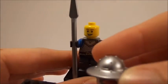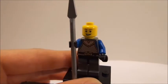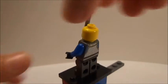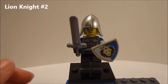Whenever you take off this very nice hat or helmet piece on here that has a little bit of a shade on that, so he doesn't get any sun on his face, you can see he's very happy underneath, and no double-sided face, so that's pretty interesting. So obviously they want you to have the good guys win, or the Lion Knights, so there is no disappointed or scared expressions.